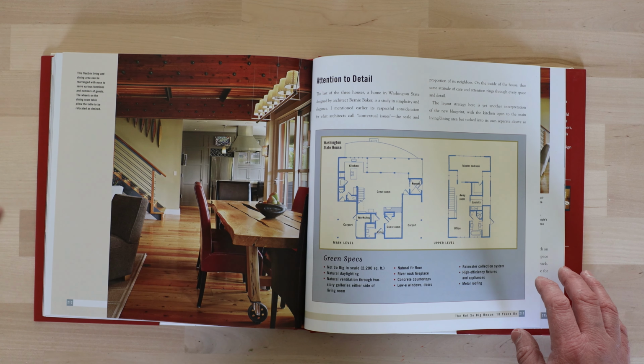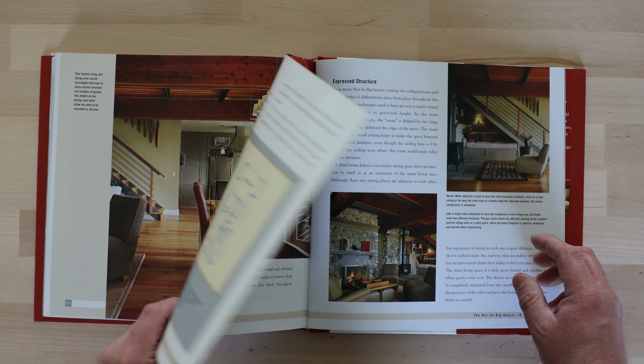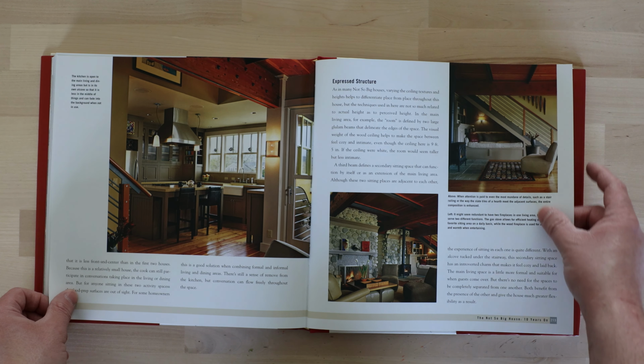Now, just to be clear, this is not a book about tiny houses or small ADUs, and the examples presented in the book are actually quite large for most people. I mean, we're talking 3,000 square feet plus or minus, but the point is, how can you make 3,000 square feet perform better than 5,000 square feet?